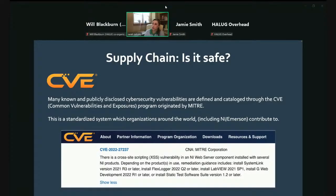So here's an example. If you go to the CVE website today and do a search for LabVIEW or other NI products, you will find information about vulnerabilities that exist in LabVIEW or NI products. Oftentimes there's mitigation guidance, which is, okay, you need to upgrade to the latest version because their team has already addressed those security issues.